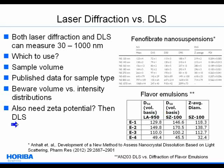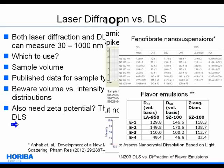Another point that you need to consider when choosing dynamic light scattering versus laser diffraction is, do you also need zeta potential? And if you also need zeta potential, then probably you're going to be using dynamic light scattering, because that's a technique that includes that information.